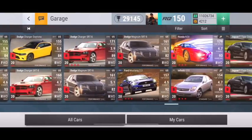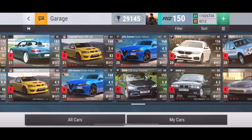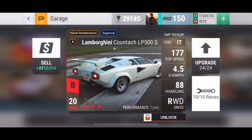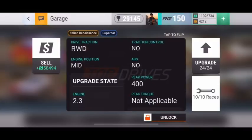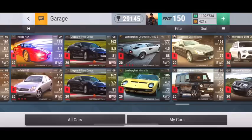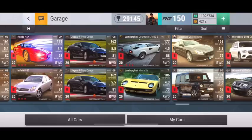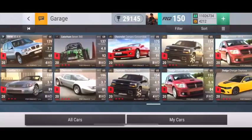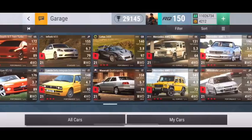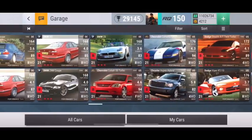Let's see, we got NSX, that's always been there, two Jags, Dodge Caliber. Okay, it looks like we overshot one car I want to talk about. Here we go. Is the Lamborghini Countach LP500, one of my favorite Lamborghinis of all time, owned for just 10 days, 31 races, 65% win ratio. Another new car here I want to max out is the Lamborghini Miura SV. Obviously right now I got no Ultras in the works. However, that is all going to change because I have just too many super rares lying around. Another Ultra needs to be maxed, and I'm going to choose a winner tonight.